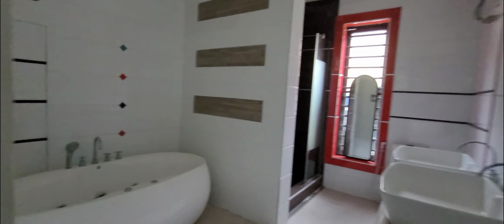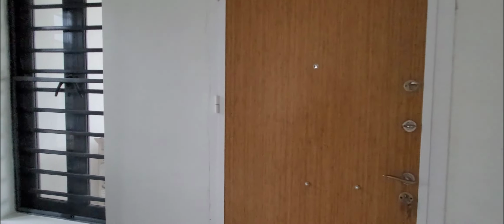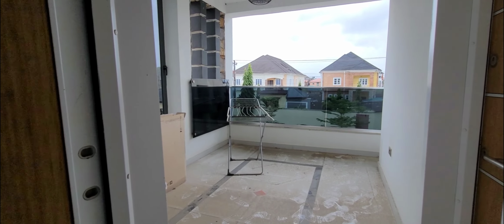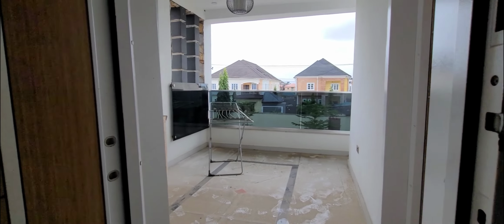So this is the walk-in closet here. So enjoy the tour. Wow, amazing. Okay, this is the master bedroom toilet. So I don't believe this is a master bedroom because it's beautiful, spacious, and yeah. Okay, that's the balcony over here. Oh, this sit out is quite big. There's a sit out. Huge.